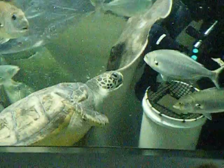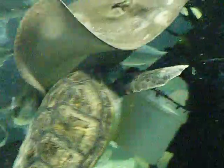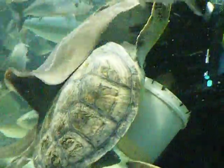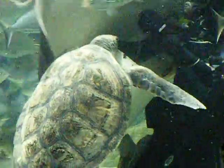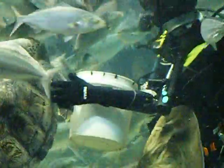So just a few more items of fish to give out to some hungry mouths. Another bite. That turtle is just biting the bucket. That's not very smart, turtle. You're not going to get any food doing that.